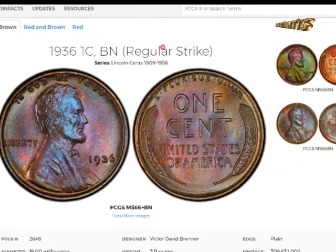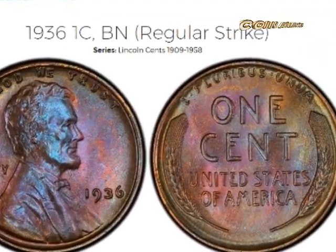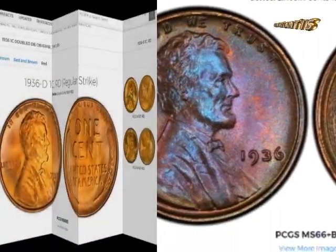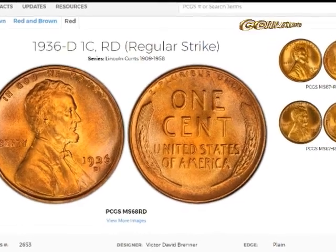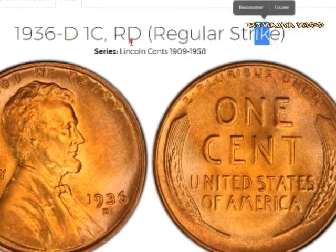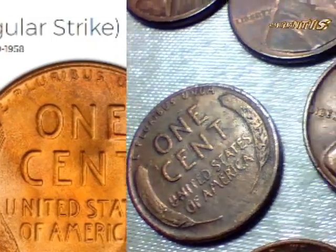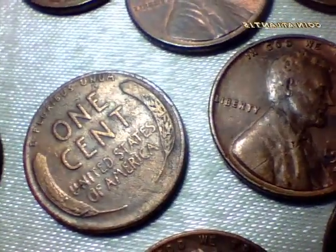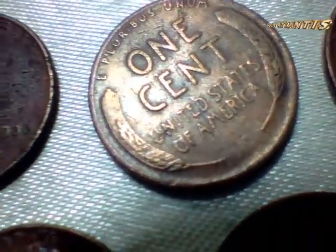BN, RB, and RD grading. You will probably have noticed the letters BN and RD used in the auction record-breaking coins' descriptions. These letters refer to the color of the coin. The 1936 wheat pennies were made with 95% copper and 5% zinc and tin. It is the copper that gives the coins their color. When the copper is fresh and not exposed to oxygen, it is red.